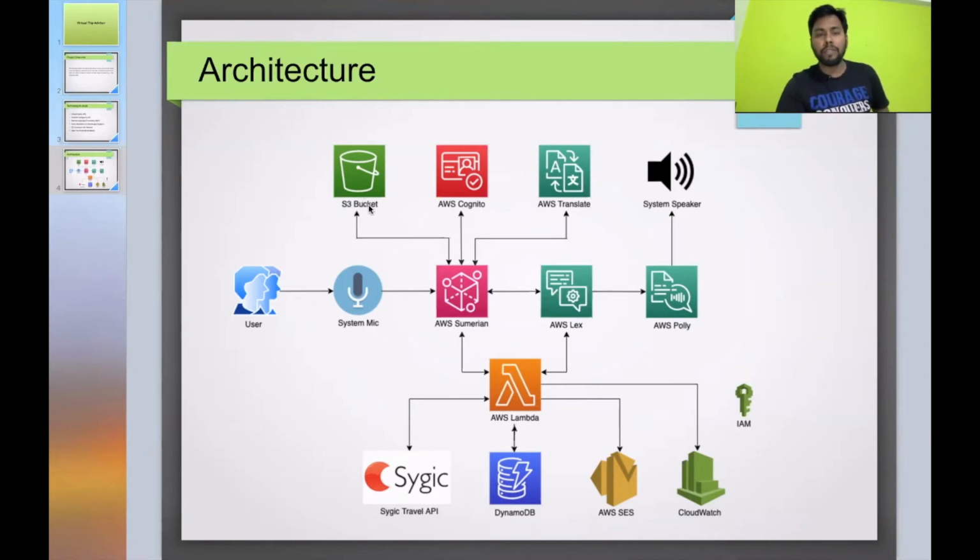Here, I am using S3 to store the logo and other static files, where AWS Lambda is responsible to validate the user input, fetch the data from the Sygic Travel API, which is basically a third-party API, and after user confirmation, store the user-related data in DynamoDB and send the confirmation mail through the AWS SES service, and maintain the logs in CloudWatch.